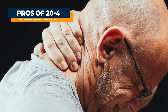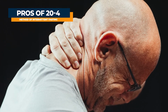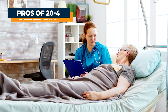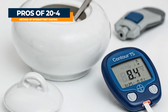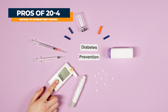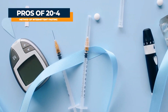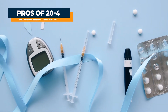The Warrior Diet intermittent fasting plan has been associated with a reduction in severe inflammation. This is vital since acute inflammation can cause health conditions such as cancers, heart diseases, bowel disorders, and diabetes, to mention a few. Number 4 is enhanced blood sugar controls. Intermittent fasting is known to aid in improving blood sugar levels, and the 20-4 time-restricted plan is no different. Therefore, practicing this form of fasting more often will help improve your blood sugar control and protect you against diabetes.